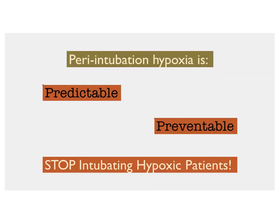So peri-intubation hypoxia is predictable. We know it's going to occur. It's also preventable, and we're going to talk about that today. That's why we're doing this, is to prevent hypoxia. And we're going to make every attempt to stop intubating hypoxic patients.